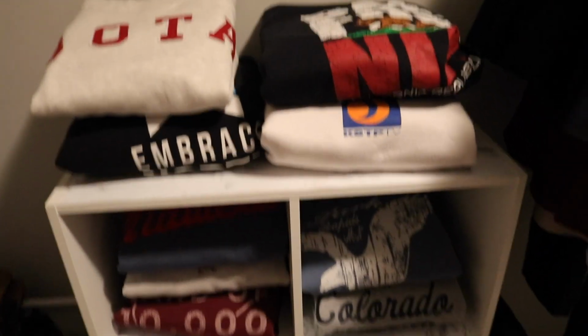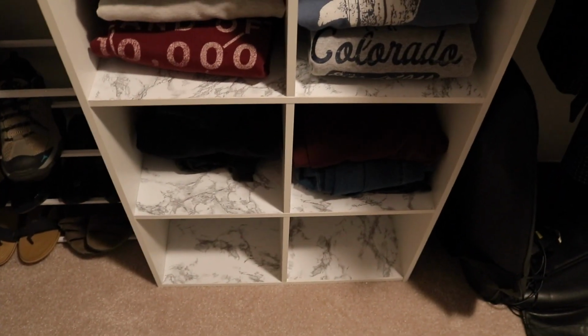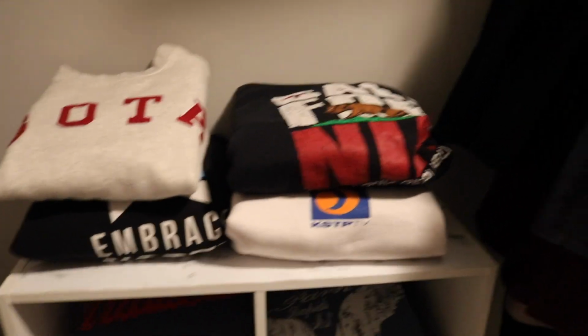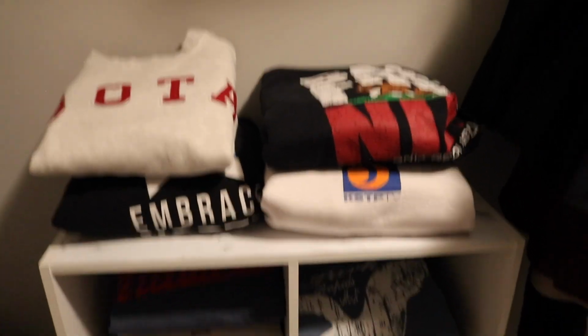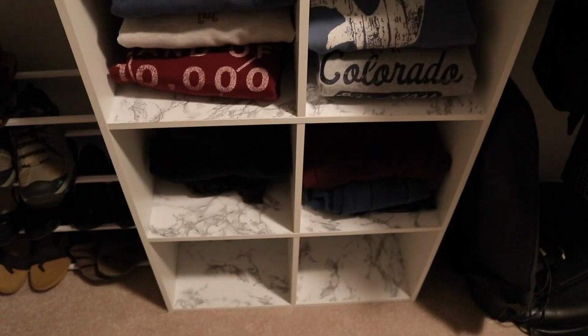Moving over, I actually turned this little bookshelf thing into a place to hold my pants and my sweatshirts. And I fold these over on this little folding table, which I'll get to in a second, but this is how I organize all of my sweatshirts and my pants. Some of them are in the laundry, so they're not here.